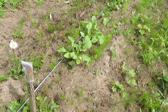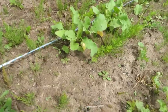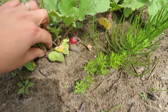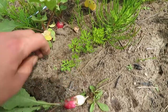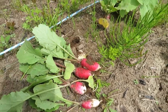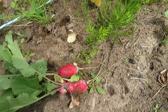And then here are some radishes and carrots that I planted on June 3rd. So these are hybrid sweet long carrots, and the radishes are French breakfast radishes. And they're looking really nice. Yeah, those radishes are beautiful. And they have a very nice mild taste. I really like these radishes.